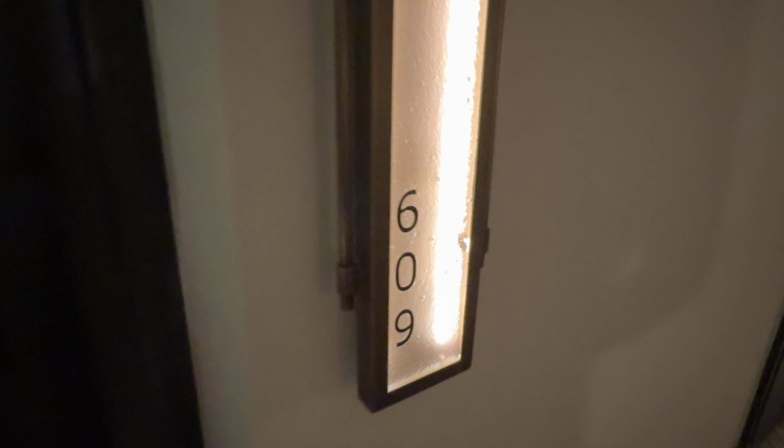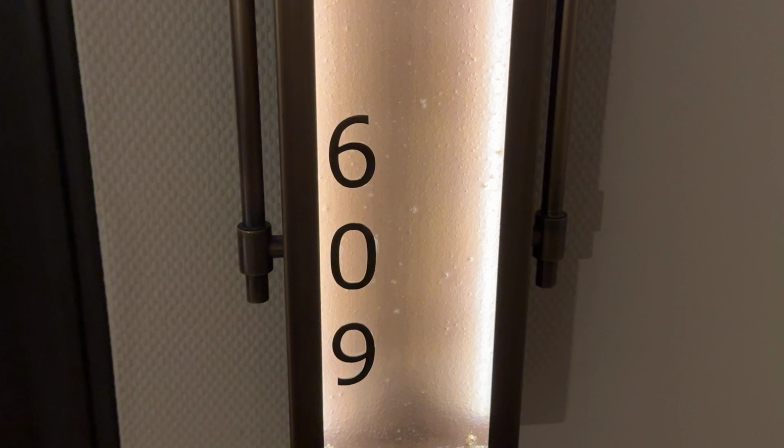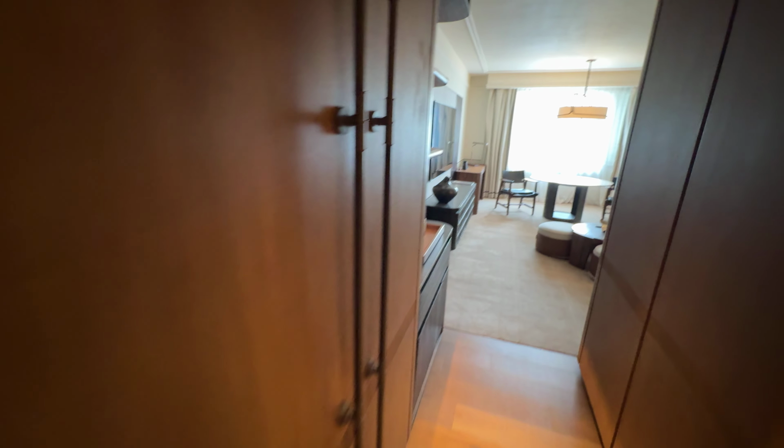No, actually, this is a big renovation. The last soft renovation we did was in 2016, but we never touched the bathrooms. The bathrooms were still the same since the hotel had been open for 31 years.